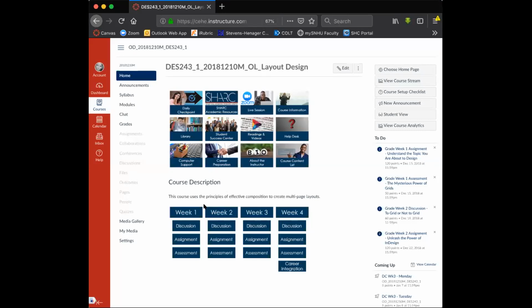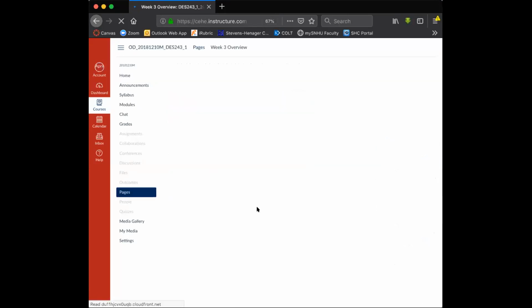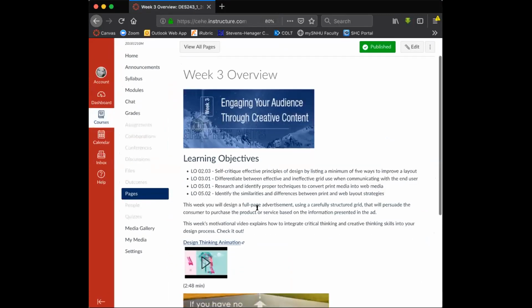All right, so let's take a look at your discussions and see if this clarifies anything. Week 3. We have learning objectives, of course, to look at. Each week we have these learning objectives, and this is what you should be walking away from learning every week. Self-critique effective principles of design by listing a minimum of 5 ways to improve a layout. That's going to be part of your discussion. Differentiate between effective and ineffective grid use when communicating with the end user. Research and identify proper techniques to convert print media into web media. We'll be doing that with your assessment. Identify the similarities and differences between print and web layout strategies. This week, you will design a full-page advertisement, a fun project, using a carefully structured grid that will persuade the consumer to purchase the product or service based on the information presented in the ad.